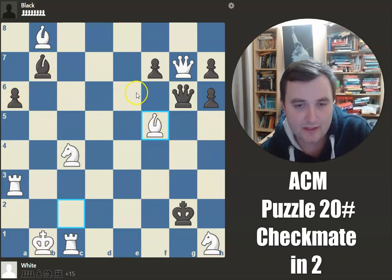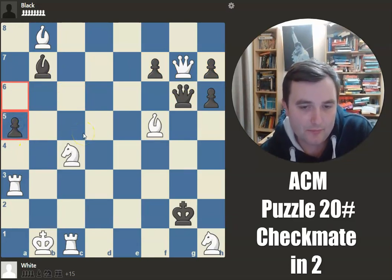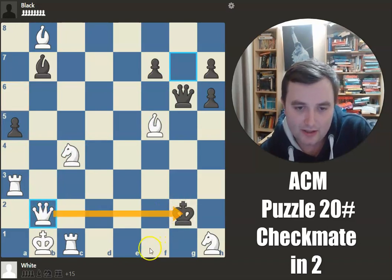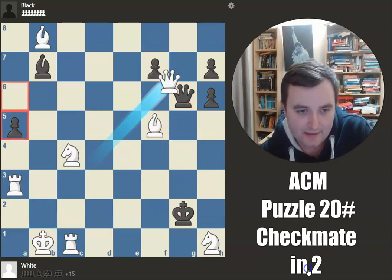So first thing we should look at is the pawn moves. Let's just say, for example, this pawn just does nothing. Well, the problem here is now you've got queen to b4 with check. A really good idea. This queen is blocked off from being able to access these squares, and there's no way you can block that particular mating threat.